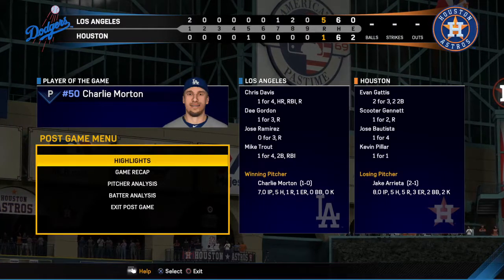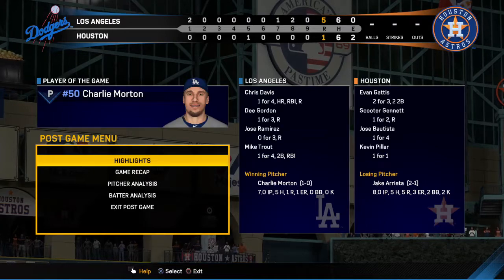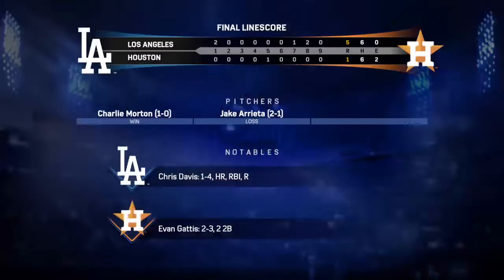Here now is our final line score tonight. First for the victorious Dodgers. 5 runs, 6 hits.